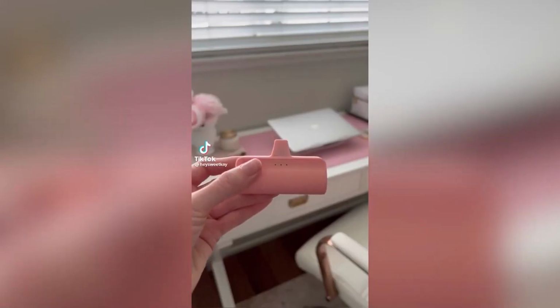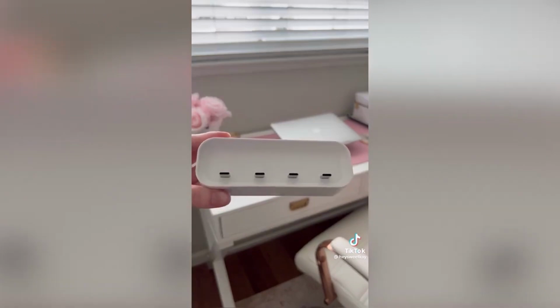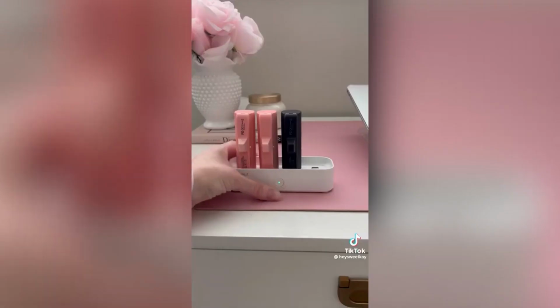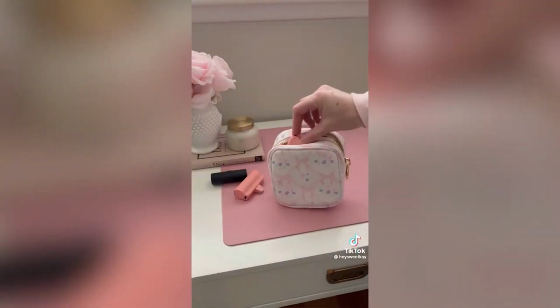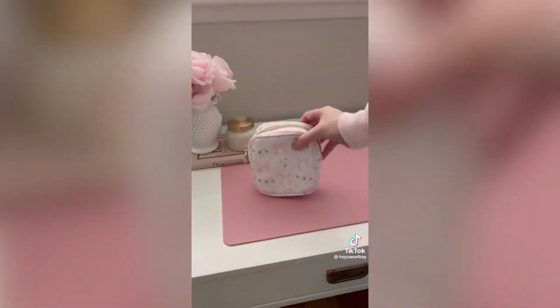If you have one of these power banks that connects to the bottom of your phone, there's also this charging station that allows you to plug them in one convenient place rather than tying up multiple outlets. It can accommodate up to 4 portable chargers all at once and even has a USB output so you can charge other devices like your phone or power banks from other brands. It also completely disconnects from the charging cable, making it easy to pack or travel with.